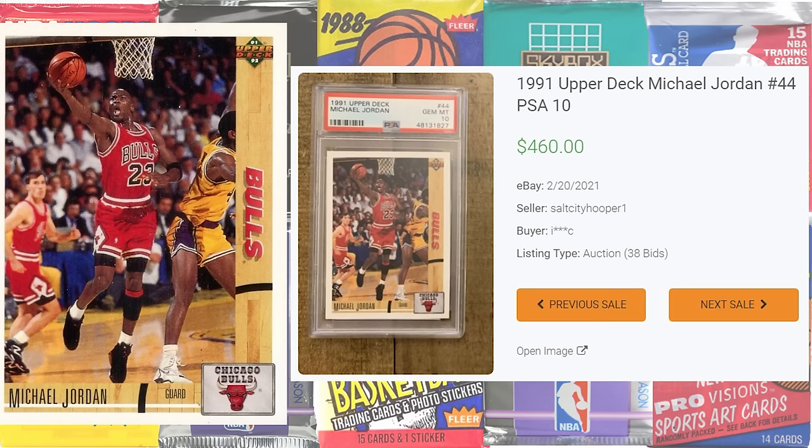Graded 6,524 times by PSA, this Jordan is a pop of 1,581 in a PSA 10, 2,757 in a PSA 9, and 1,425 in a PSA 8.